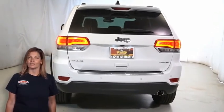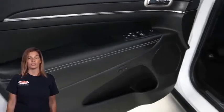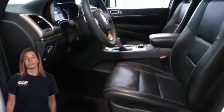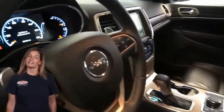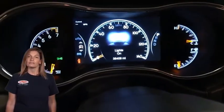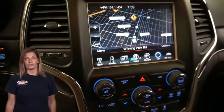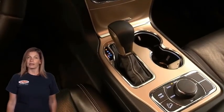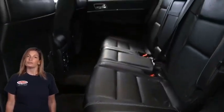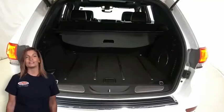With bi-xenon quad headlamps, premium LED fog and daytime runners, 18-inch granite crystal aluminum wheels with all-season tires, power liftgate, remote start system, heated and vented front seats, heated second row seats, dual-pane panoramic sunroof, 8.4-inch touchscreen display, park assist and backup camera, Sirius XM radio, Uconnect Bluetooth streaming radio, navigation, mobile Wi-Fi hotspot, and so much more.